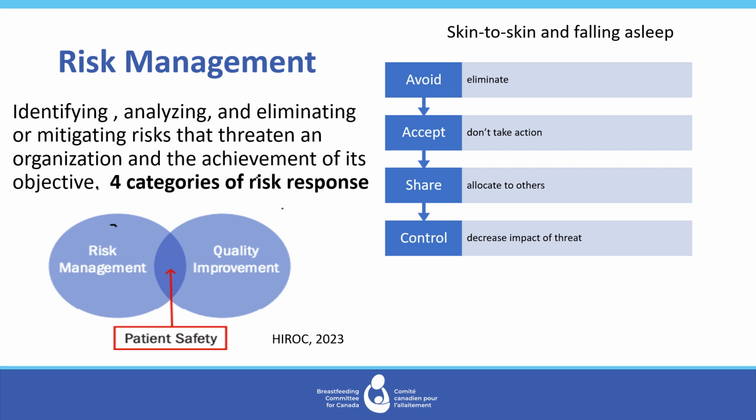I'm going to review quickly the 4 categories of risk response using the principle of skin to skin and preventing the parents falling asleep. So we could use the first category of avoid. An example would be in this institution with skin to skin, we're not going to promote it because we don't want any chance of the parent falling asleep holding the baby. The next one would be accept, and just accept that this is an inevitable consequence of supporting skin to skin. So we're just going to keep our fingers crossed.